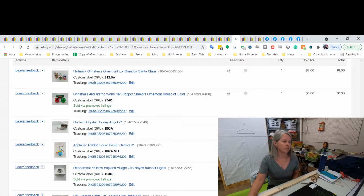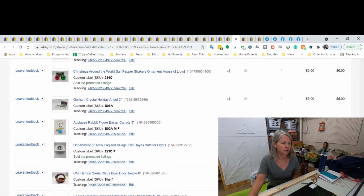So they bought this Hallmark Christmas ornament set. It was just 3 ornaments, salt and pepper shakers, a holiday angel, the rabbit figure, a Department 56 building, Santa Claus dish, and an UNESCO ornament set. And they paid $69.31 plus shipping.